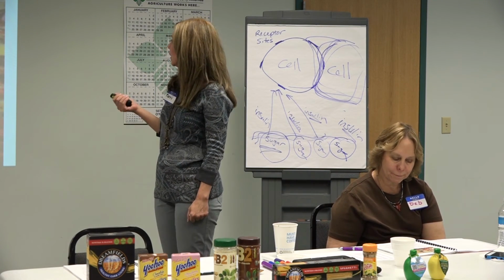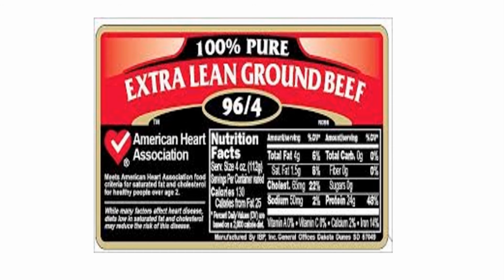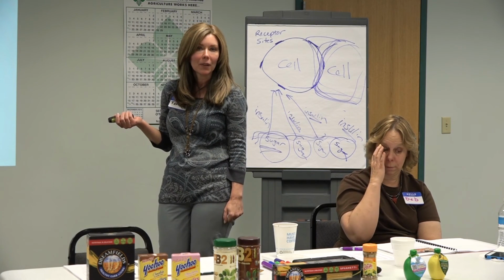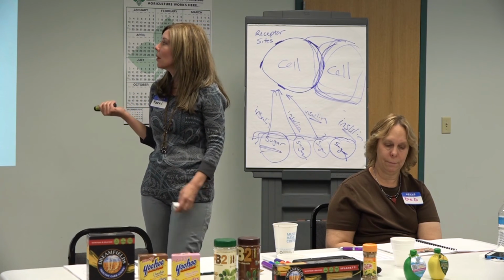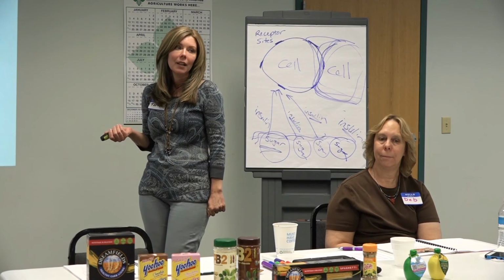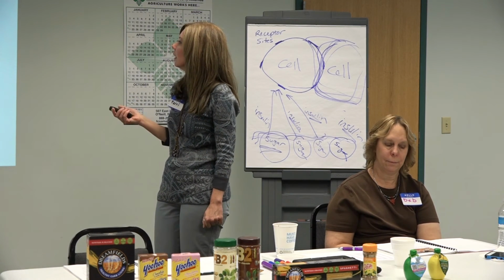I guess the thing I would encourage here is to look for the white meat chicken, look for the lean ground beef. Those are going to be your healthiest choices. With steak, things like sirloin steak, flank steak, some of your leaner cuts of beef would be better. It's sometimes hard to find extra lean ground beef that's 96%, but if you can even find 90-92%, it's better than the 80-20. That 80-20 beef is pretty greasy.